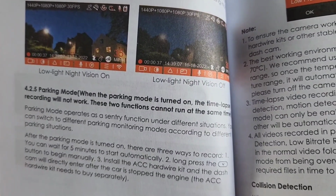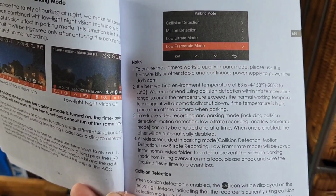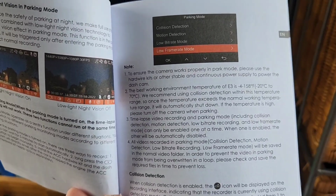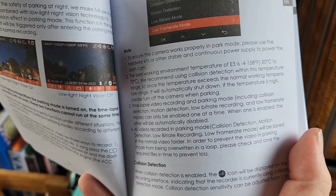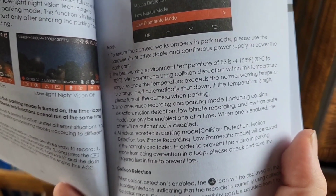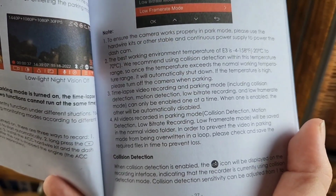There's parking mode. It does say to ensure that the camera works properly in park mode that you should use the hardwire kit. I am going to hardwire it once I've determined that I have it in the best position and that I'm familiar with how it works and all of that. For now, I'm not going to hardwire it, but I am eventually going to.